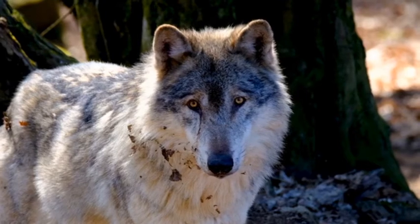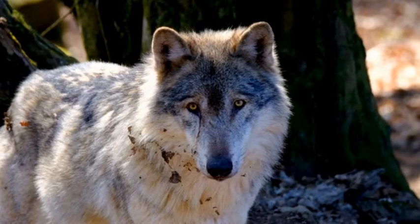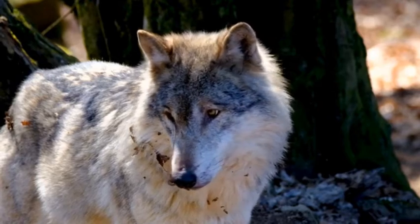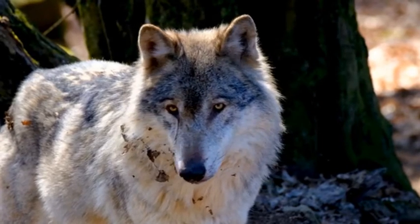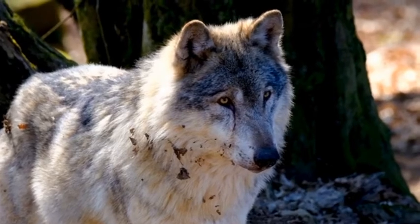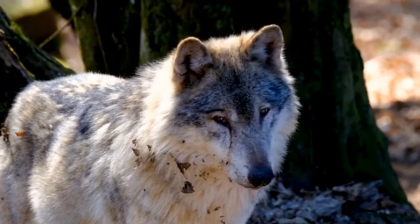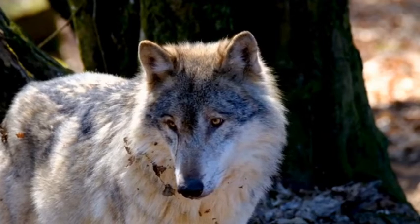The common wolf is a large predator of the canine family. The gray wolf is the master of the tundra and taiga, a hardy and very intelligent animal. Externally, the gray wolf is very similar to the dog, which is not surprising because these animals have a common ancestor. However, the wolf looks significantly larger.